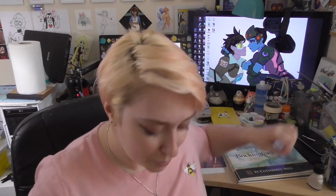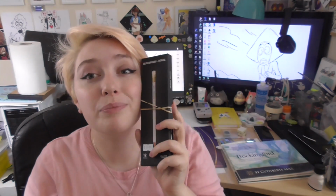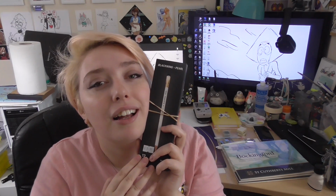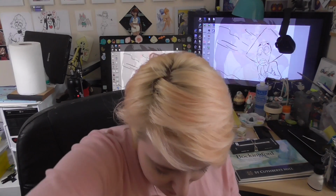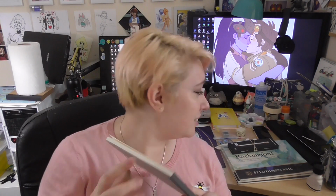I don't know if I'm going to actually use this myself. Another thing you guys know that I live on is Blackwing pearls, and I got an entire box of them. They were normally 25. And yes, I got my pencils. Oh, I love these so much. And then 2 things. I bought this little pad for 80p. It's just got like Christmas stuff on the front, but the paper is gorgeous. 80p, not bad.